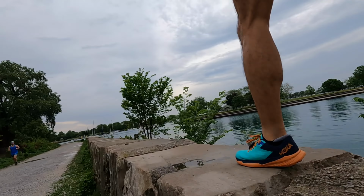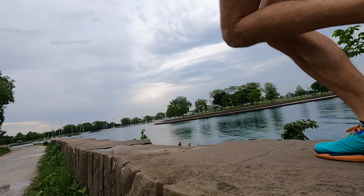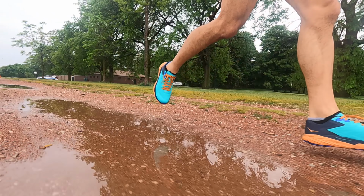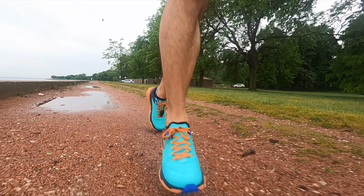I did think that it didn't perform quite as well on paved surfaces as I thought it might because the 4mm lugs aren't that tall. I thought it would have a little bit better road manners, but it felt a little bit rugged for paved surfaces. But once I got onto gravel paths or even things that were hard packed, but just weren't asphalt, then I felt like the shoe was doing fantastic.